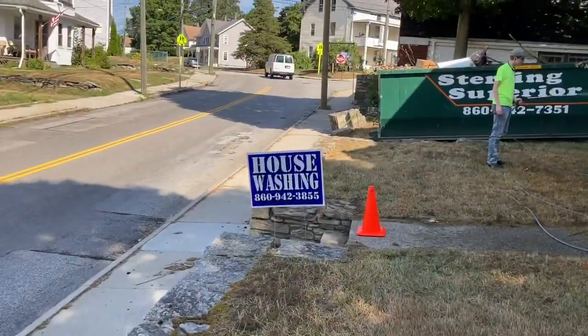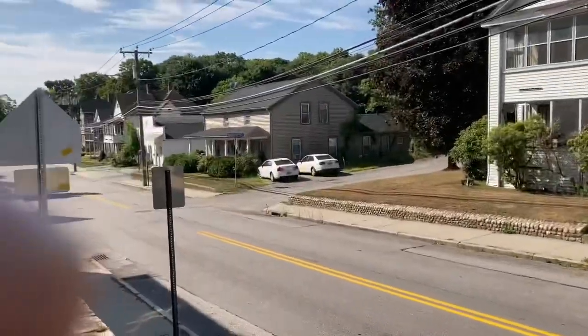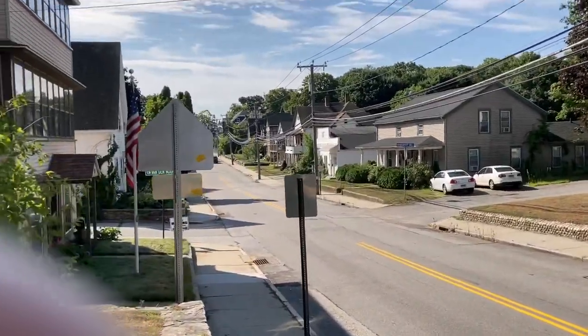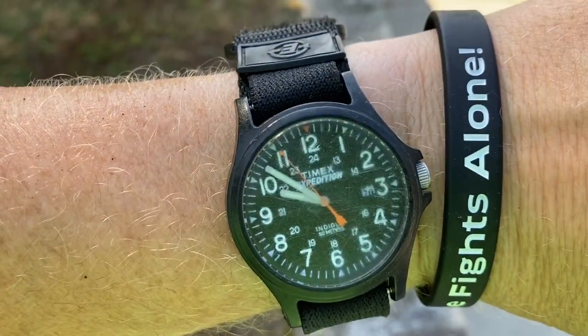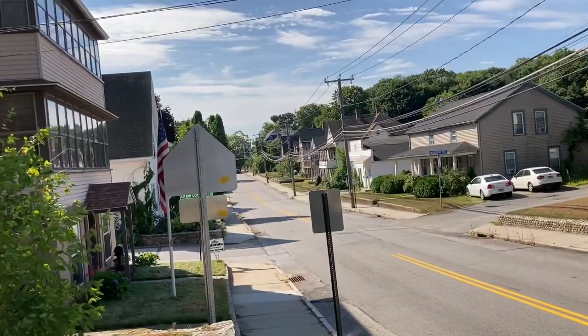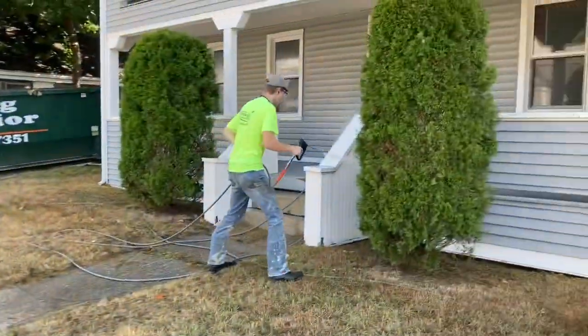Sign out front on this busy street in my hometown. It's kind of a thoroughfare. Not a lot going on right now. It is, let's see, 10 of 10. We started this job 10 past 9. It's cranking right along. And we got Quinn soaping the front.